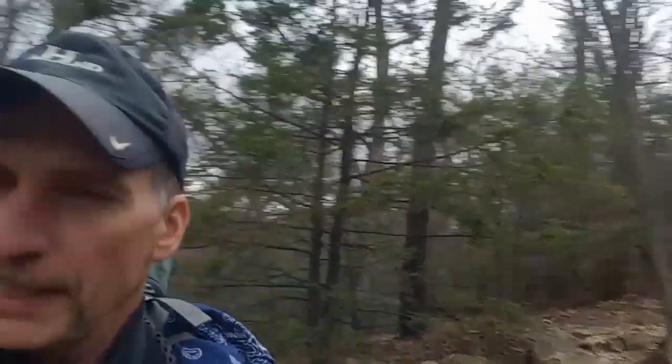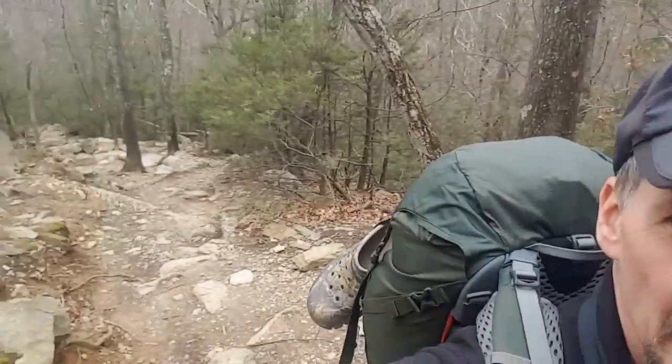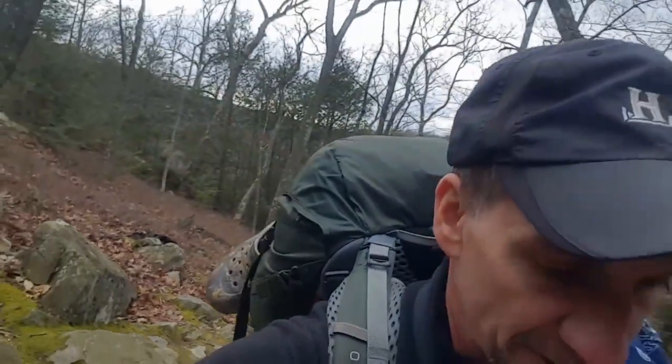This trail is pretty good. The rock is very challenging. You can see up behind me and down below where it came from, and we're just starting out, so it gives you a pretty good leg burn right off the bat before you have a chance to get warmed up.